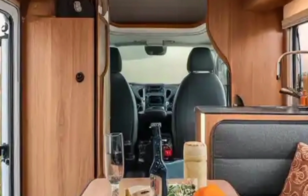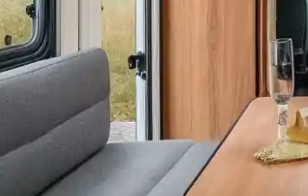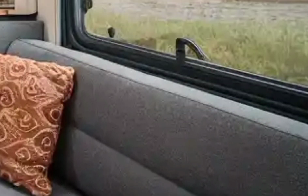Built on a powerful diesel chassis, the Grand Tour offers a smooth ride, even on long-distance trips. The 2026 version includes an upgraded suspension system that enhances stability and handling, making it ideal for a variety of road conditions. The engine performs with confidence and strength, ensuring that uphill climbs or towing additional equipment doesn't strain the vehicle.